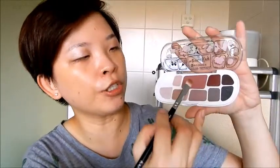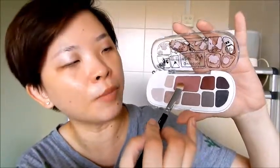Okay, and next, I think I want to try this pink color shade over here. It's like a burgundy rose kind of color, which I think is really quite nice. So I'm going to clean off my dirty brush a bit, and I'm going to get this shade, and apply it starting from my lash line and blend all the way up.